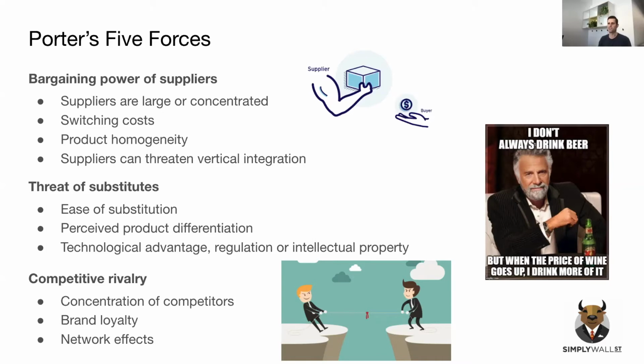And the other one is if you're in an industry where suppliers can threaten vertical integration, which means it wouldn't be too difficult for one of your suppliers to go, oh, you know what, instead of me supplying you with raw materials, I'm actually going to build my own factory and start making your product. That's also bad for the competitive environment for your business, right? And it can be an actual threat.